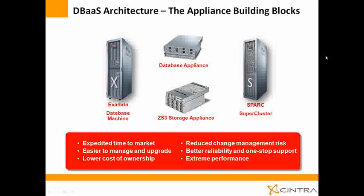All of these are appliances. They're very extreme time to market, because literally you turn them on and there's a wizard-driven process to get them up and running. They're much easier to manage and upgrade because the fact that they're appliances again, and typically have much lower cost of ownership.